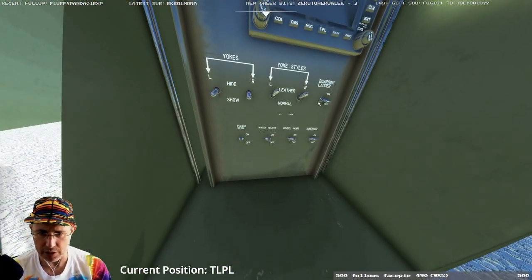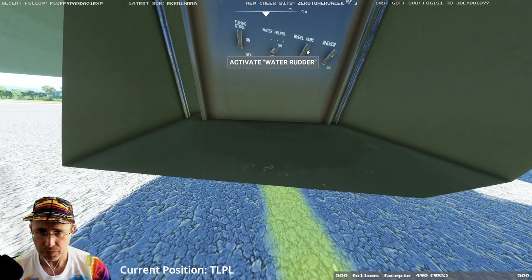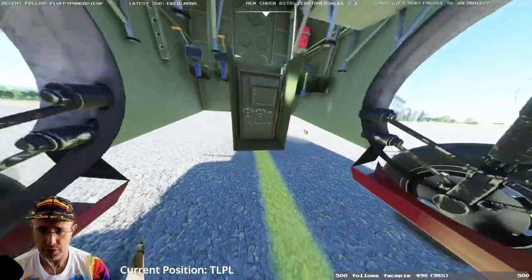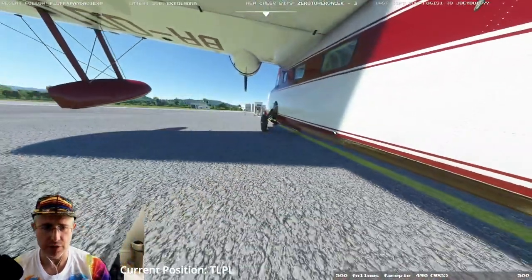Okay, I'll just turn those things off now. We'll do a water landing and then we'll turn those on and see. We'll just turn all this off. Maybe I just didn't notice it, but we'll get there.